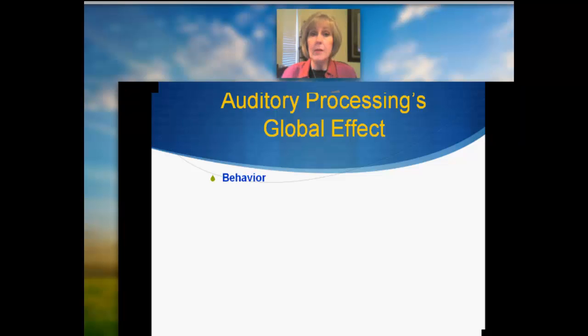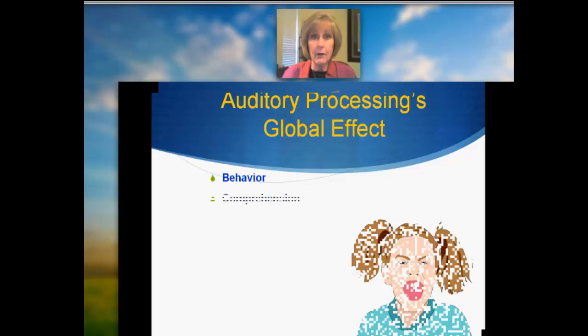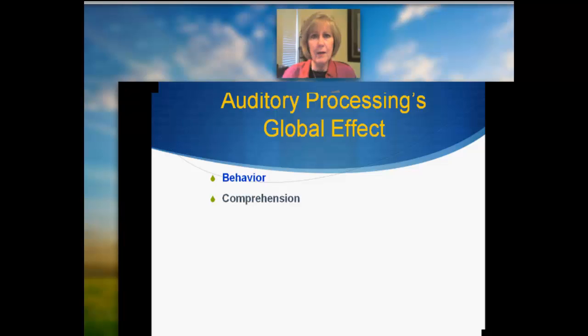So let's look at the global effects of auditory processing. First of all, it affects the children's behavior. They tend to get angry easier. They play with younger children. They don't act their age. And they often have meltdowns as well when their processing is low. They can't figure out the world too easily. They have trouble with comprehension. They can't remember what you've told them. If you're reading to them, they can't remember what they've read, holding those pieces together, and that affects a lot of their schoolwork. They have trouble following directions.